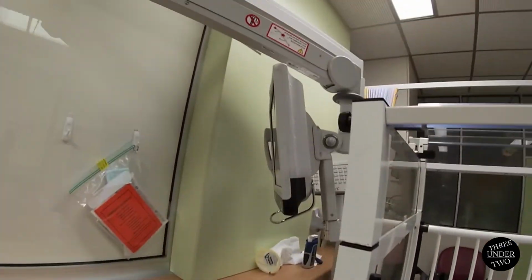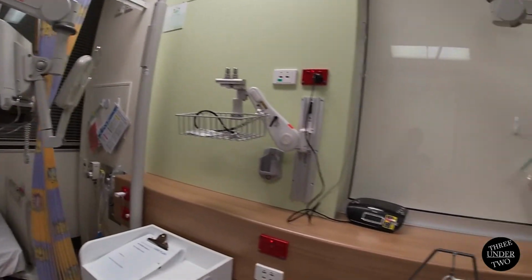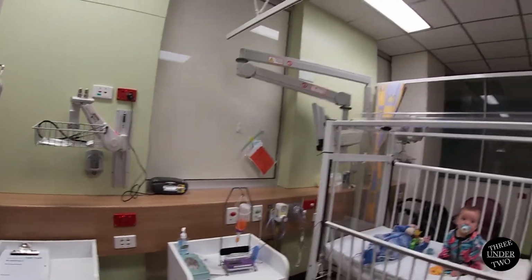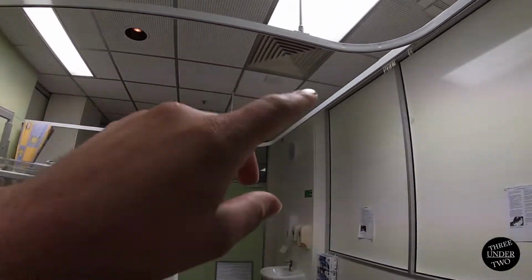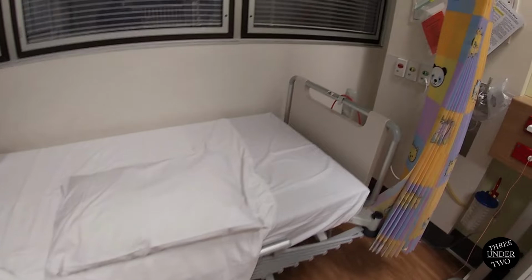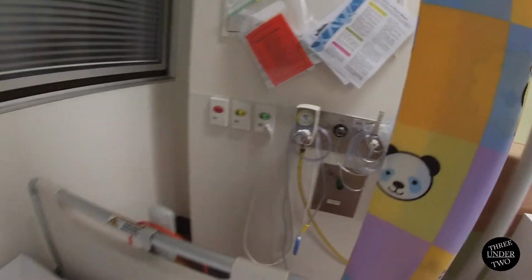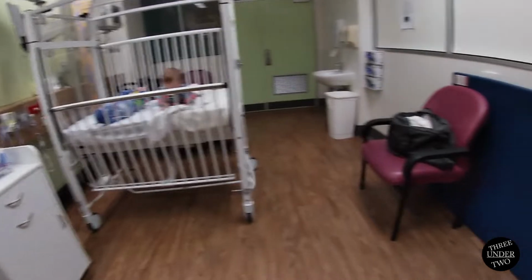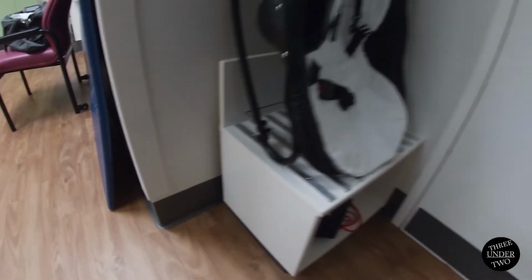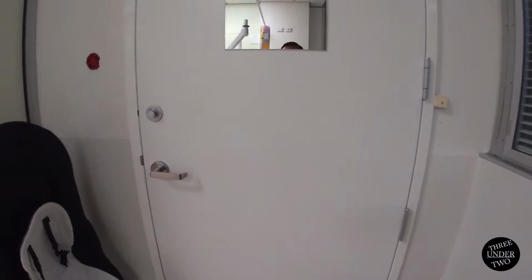We have a TV here, and funny enough, a TV there. I reckon this room was built for 2 cots because you can see where the curtain goes, it breaks off into 2. So here is a bed. We've got some more buttons and stuff here, and then we've got another table that can adjust heights, a little spot here for a bag, and then through here is the toilet.